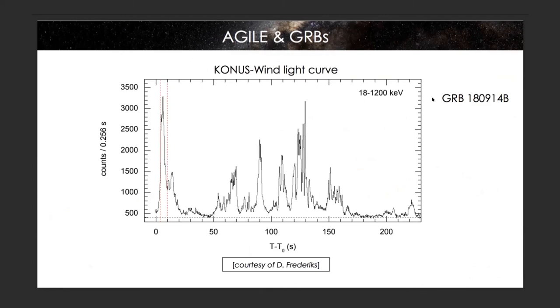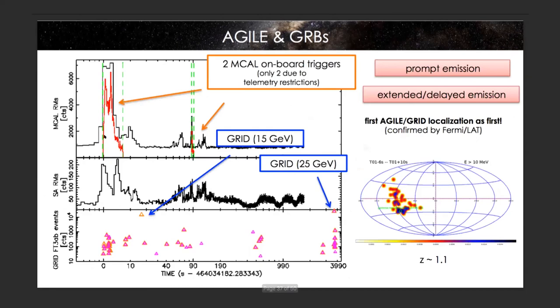Another interesting event was GRB 180914B, very long, one of the longest GRBs that we observed, more than 200 seconds. This is a light curve by Konus-Wind, because as I said before, MCAL is not capable of detecting the whole duration, so we just have two limited portions, limited triggers here. But it's not MCAL that is very interesting here.